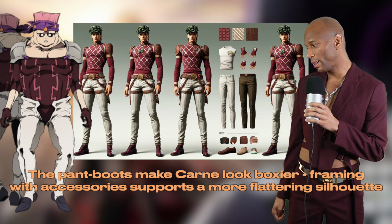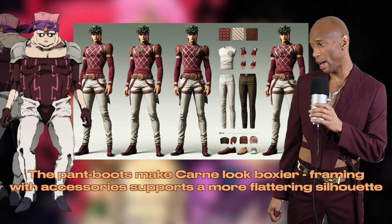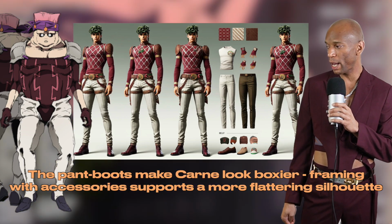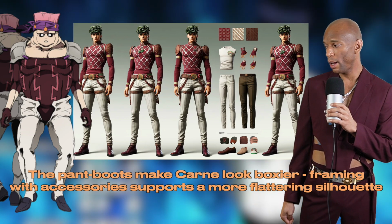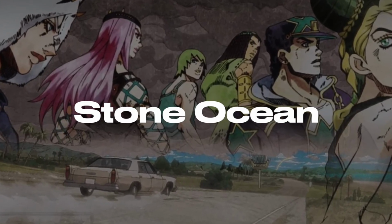I would have liked maybe just a bit more of a playful boot, but there's different kind of shoe options here. But overall, that top is absolutely it. Just the pattern, and it has a little bit of a texture. We still get some shoulder pad and armband decorations, but they do feel more like accessories. They don't have to match the pants. This is a win. Moving right along into the sixth part of the JoJo series, Stone Ocean.